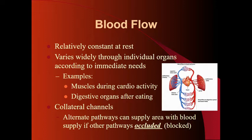There are also collateral channels, which are alternate pathways that can supply an area with blood if other pathways are occluded or blocked. So, if blood can't reach a certain part of the body, we're risking tissue death beyond that blockage. So, collateral channels help to prevent that from happening.